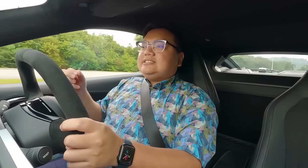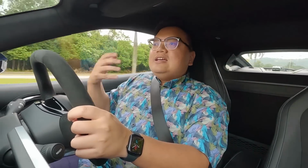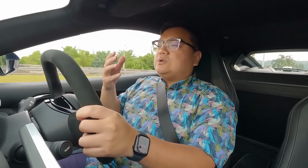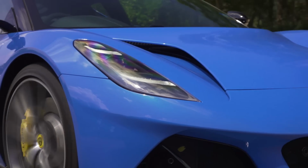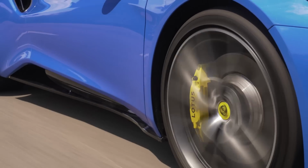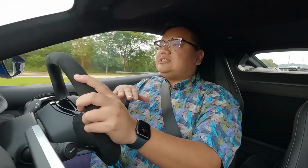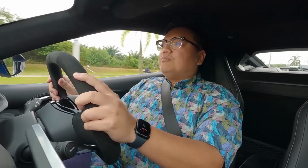Most sports cars these days tend to be overly aggressive, overly stiffly sprung. So when you drive it on the road, on normal, Malaysian bad roads with a lot of potholes, bumps everywhere, jumps here and there, this feels far more supple, far more livable. And it's a massive, massive change compared to the skateboard, stiff riding Lotuses from before.